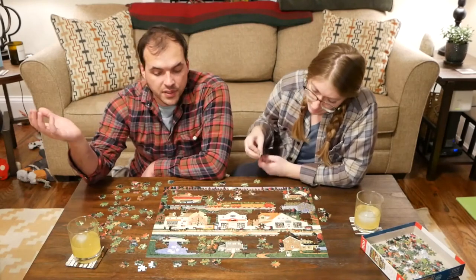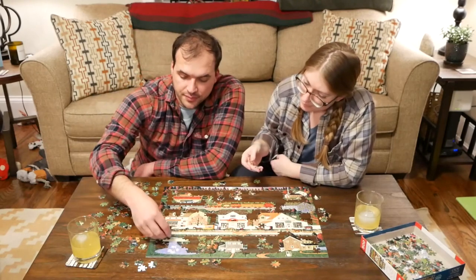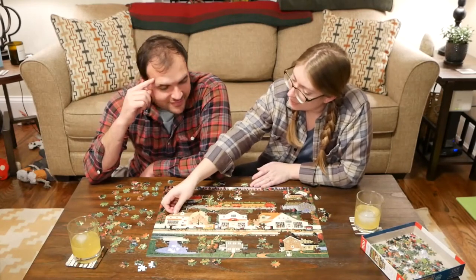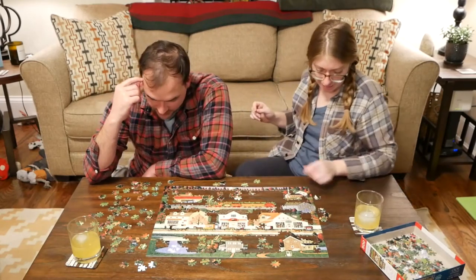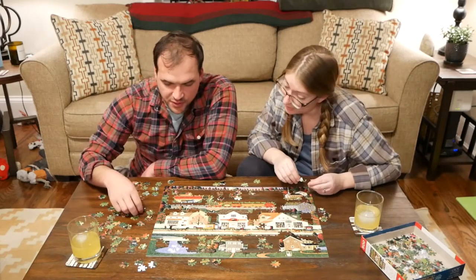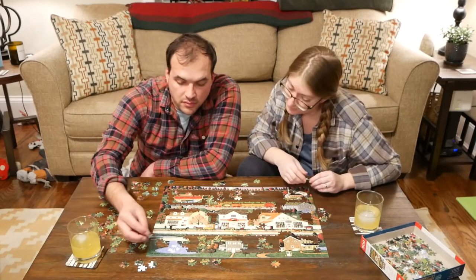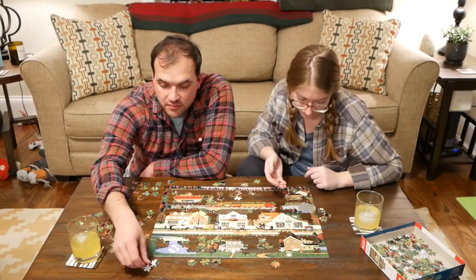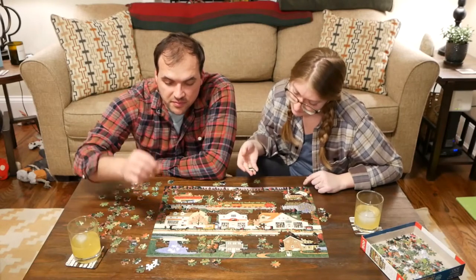Here we go. Here's another bridge. How about that? Bridge over Swan Lake. Is that the name of it? The unofficial? That is what I just named it. Right there. Right then and there. No, it's good. Mm-hmm. I like it.